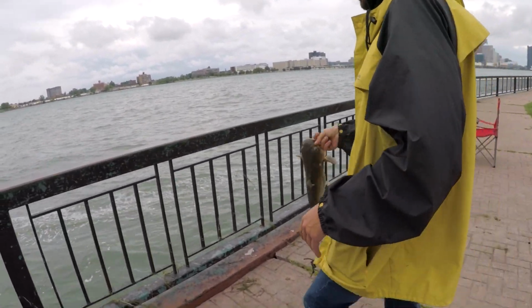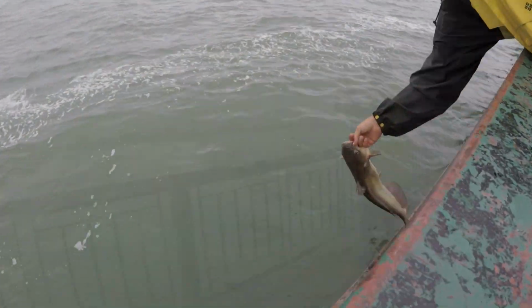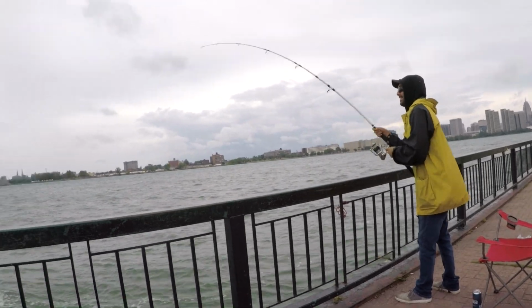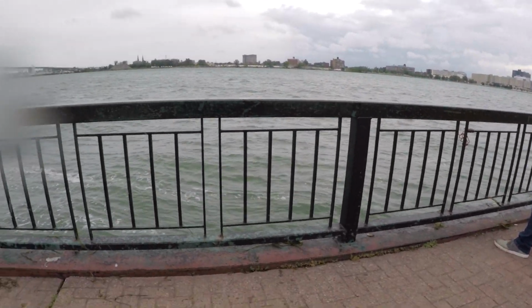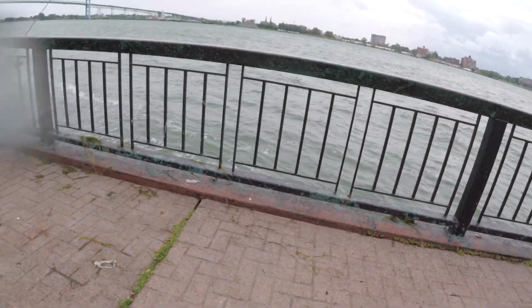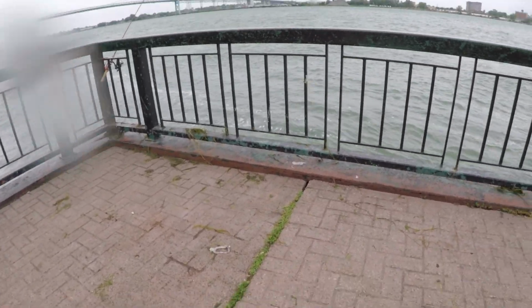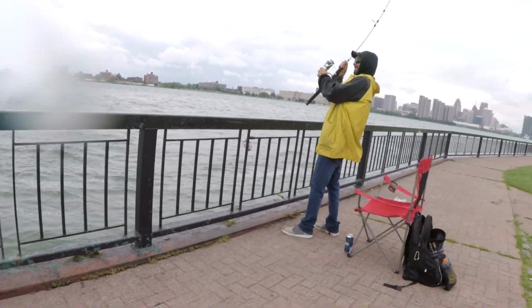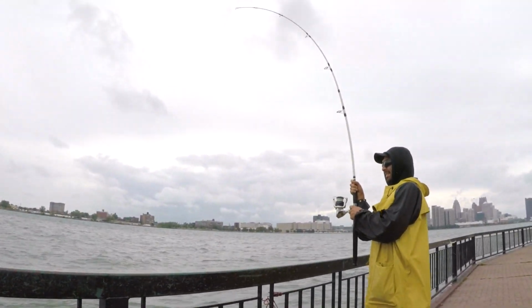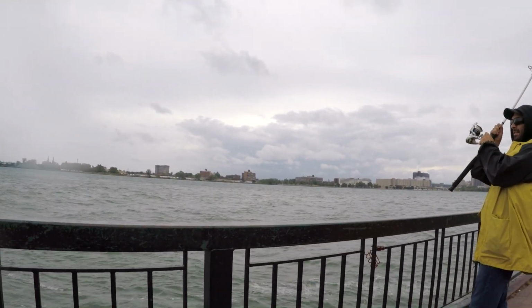Watch it for this rod. Damn, Mike, this is bigger than the last one. This is the all day sleigh. All day sleigh. Gotta take my jacket off real quick because I'm starting to sweat. Catching too many fish. We're catching too many fish here. All right. Wow.